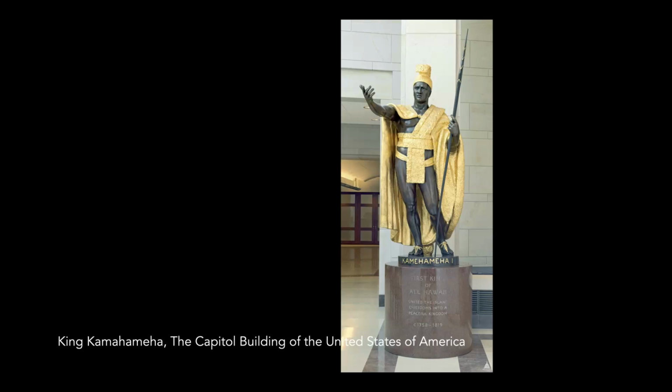Now, the other interesting thing about this, as you see it, is that it's a third copy. They actually made a cast of the Kamehameha statue in Honolulu to reproduce it and send this one off to the Capitol in Washington. So if you get to Washington, D.C. at any point in your life, make sure you visit so you can see the statues that Hawaii sent.